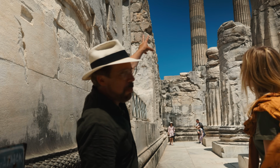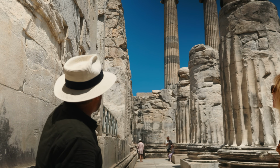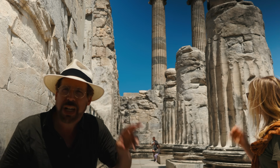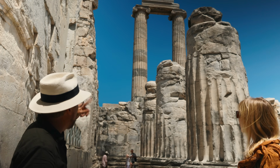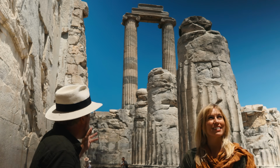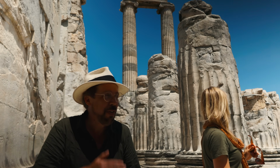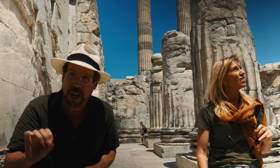Look at that, we've got a couple of complete columns there. Now, archaeologists have estimated that it took about 20,000 work hours for one column to be made, and there were 220 of them in the temple. Can you imagine? That's why 500 years after the temple was started, they still hadn't quite finished it. It was never quite finished.